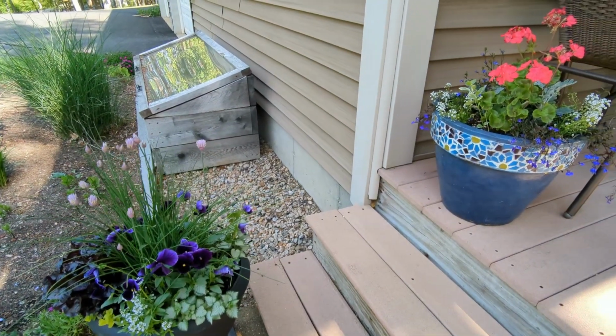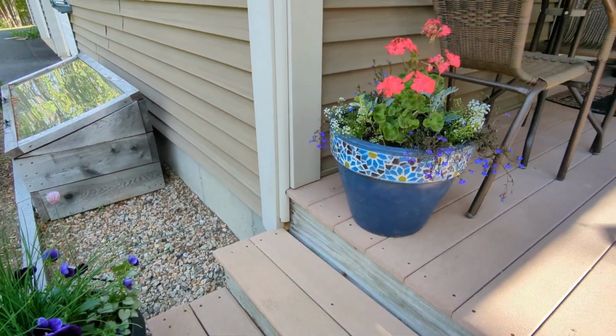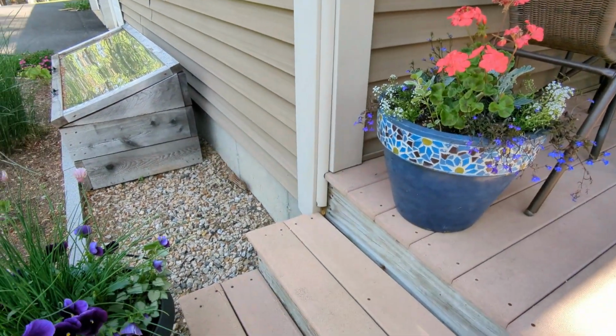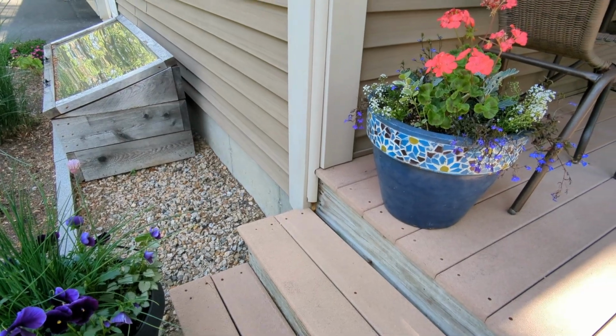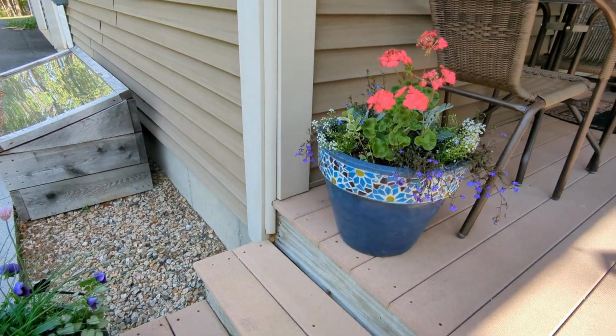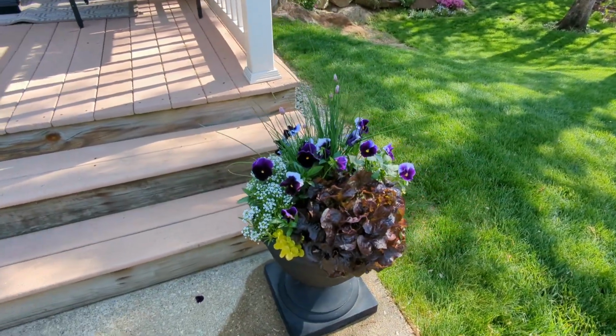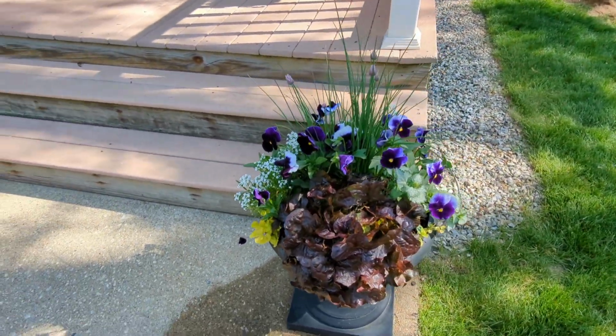And together we put this Memorial Day patriotic 4th of July pot together. Red, white, and blue. I see you, little chippy. I have lots of chippies in my yard. Chipmunks are so cute. We're on the other side of the porch here, and this pot's looking just as gorgeous as the other one.